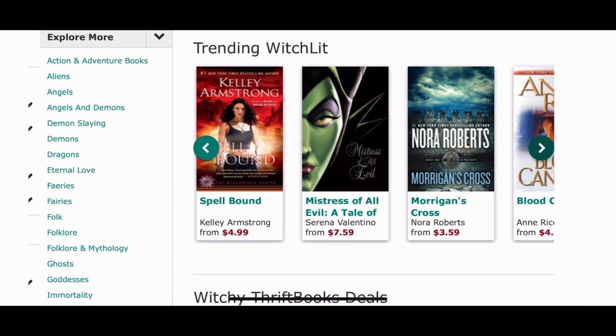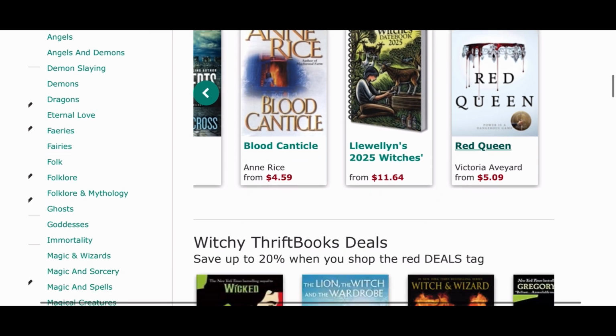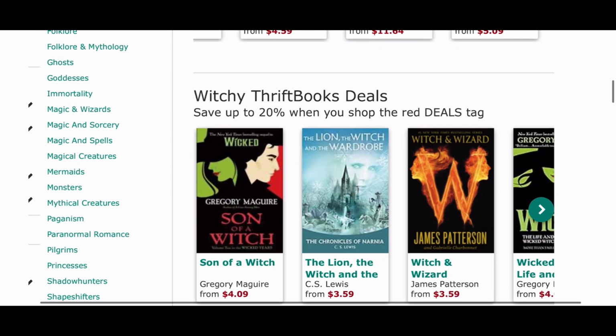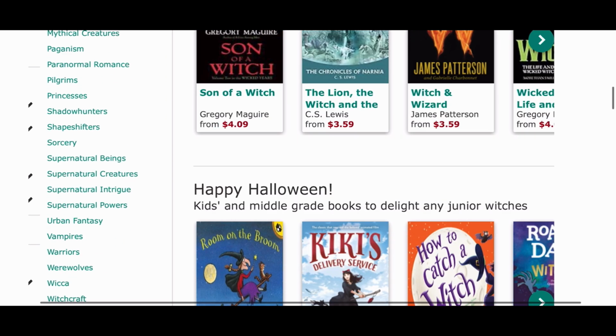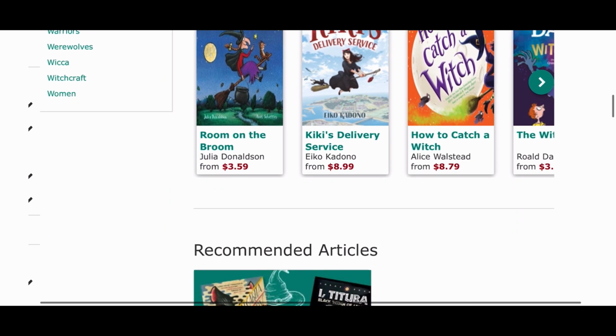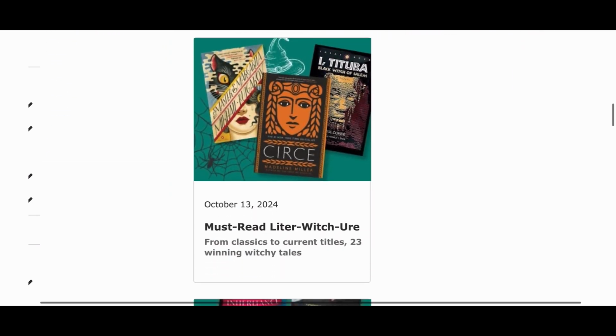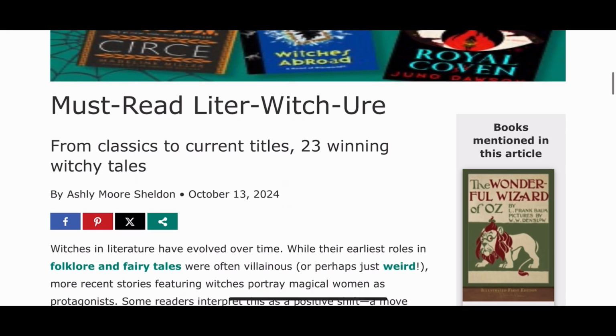$3, $4. And if you click a book, it'll tell you the condition, similar to what you would have gotten on eBay, for example. But you can look for witchy deals. There's witchy new ones. So they have a lot more categories than you can get on eBay. I haven't directly compared a price for the same book on their site versus eBay, but I do buy a lot of books from both.